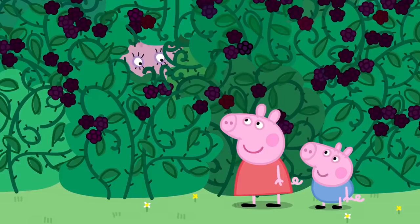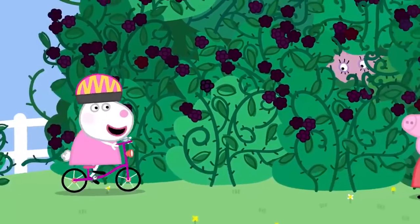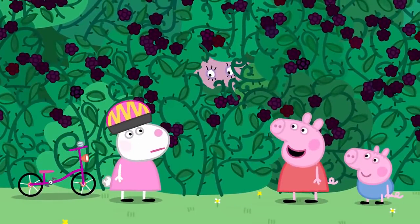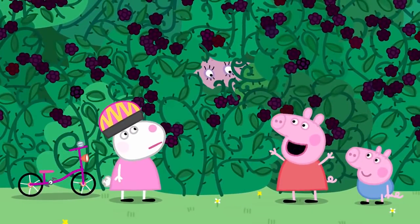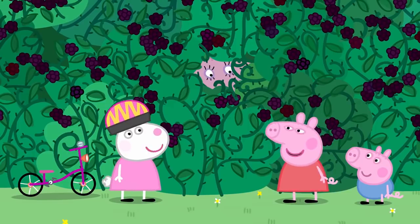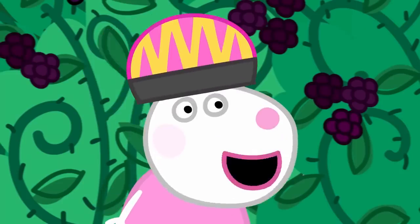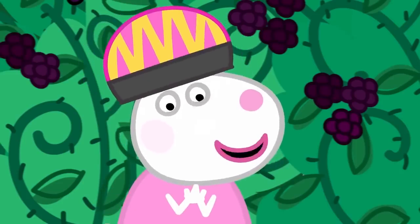Yes, that's a nice story, Peppa. It is. Suzy Sheep. Hello, Peppa. Hello, Suzy. My mummy is in a blackberry bush and she'll be there for 100 years. Like Sleeping Beauty. And she'll be rescued by a handsome prince who will give her a kiss.